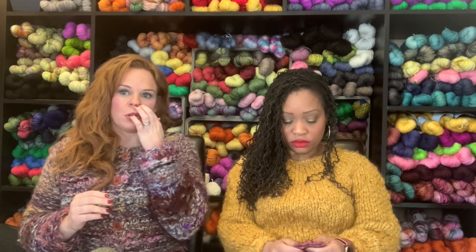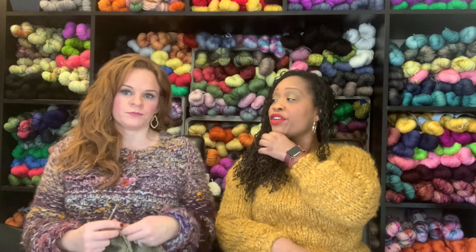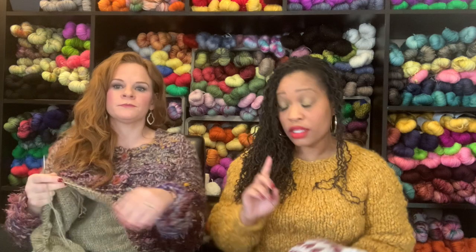Nine times out of 10, most colors I can get to run completely clear, but I think it does note a tip that if you're going to wet block, if you just add a tablespoon of vinegar to your water, it'll help set any dye that's still loose, just in case you get something like that. So white vinegar? White vinegar. Okay, I don't even know if we have any white vinegar, but that's good to know.